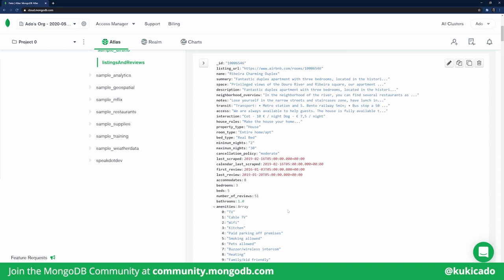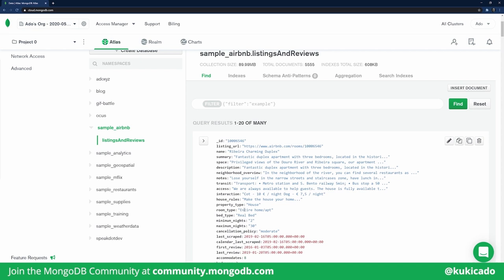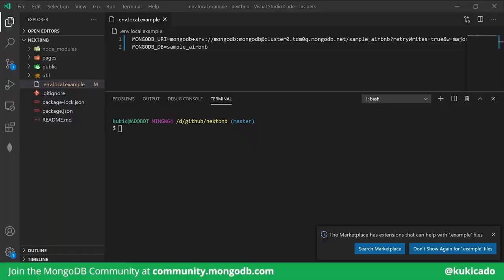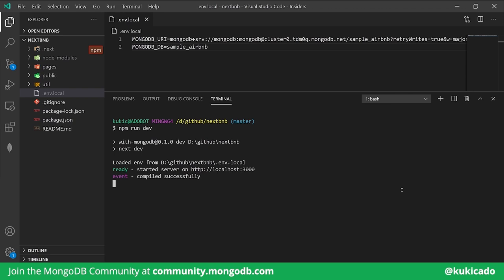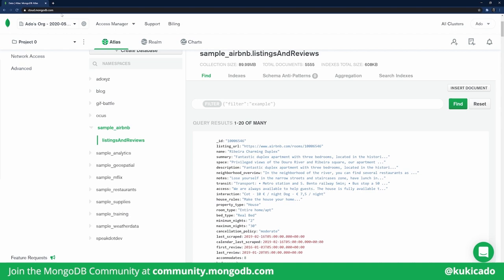But for now, let's go ahead and start our Next.js application and make sure that we are connected and good to go. I will also change this env.local to remove the example. Otherwise, it's not going to work. So now let's start our Next.js application by running npm run dev. Our application is going to compile and be served on localhost 3000. Let's just go ahead and make sure that this works. We'll go back to our browser, open up a new tab, and navigate to localhost 3000.